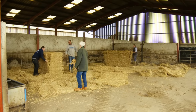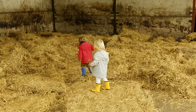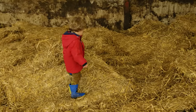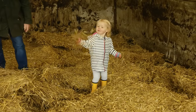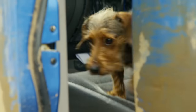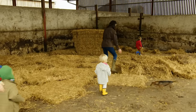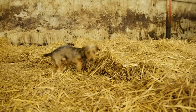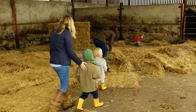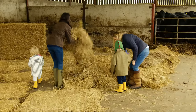The cows are going to be put in this big barn to keep them nice and dry. And this straw will make a cozy bed. The children have come to help too. Playing in the straw is fun. Oh, and look who else is here. It's Cheeky Midge. She loves to run and sniff in the straw. Everyone is helping spread it out.